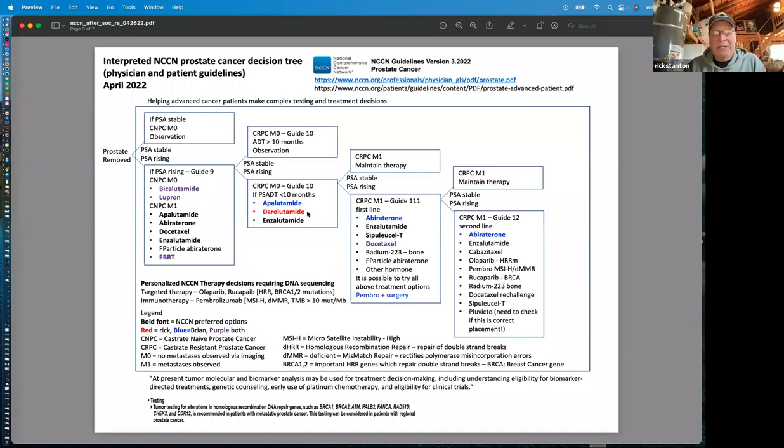So, okay, darolutamide doesn't work for me anymore. And so now I've had PSMA scans, and I've gone from M0, meaning no detectable metastases from a scan, though obviously something's going on because my PSA is skyrocketing, to I was scanned and I have 4 or 5 lymph nodes that are lighting up from a PSMA scan. So I am now called nodal positive to my awareness. And so now I'm graduating to the M1. I'm obviously not maintaining. I've got to do something.